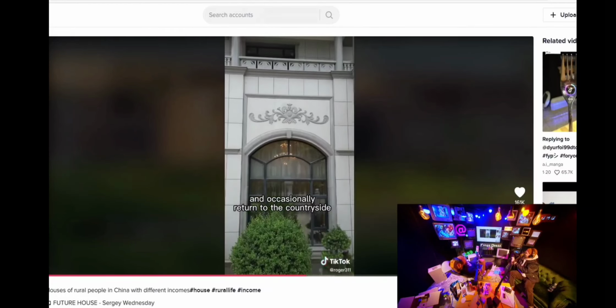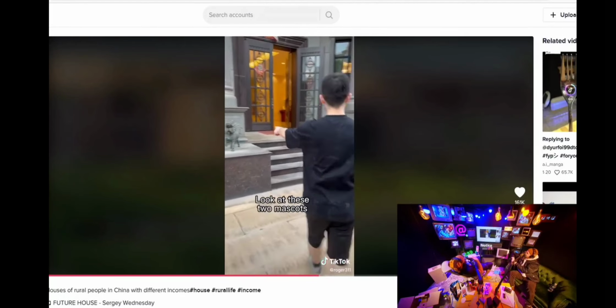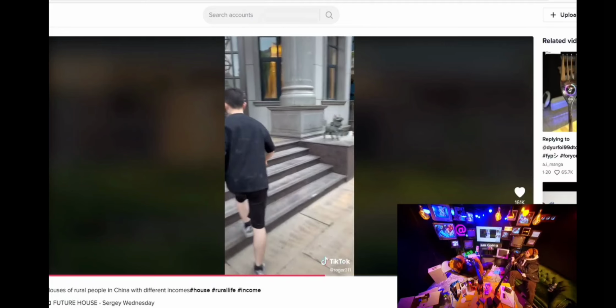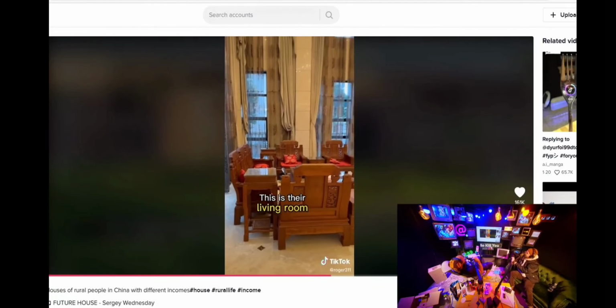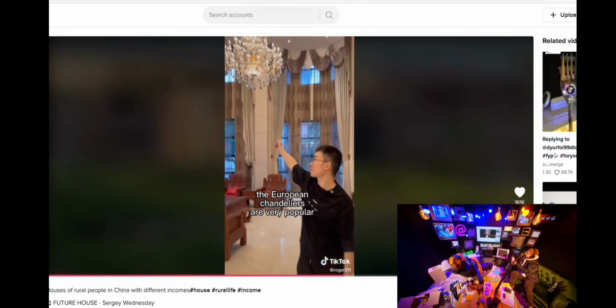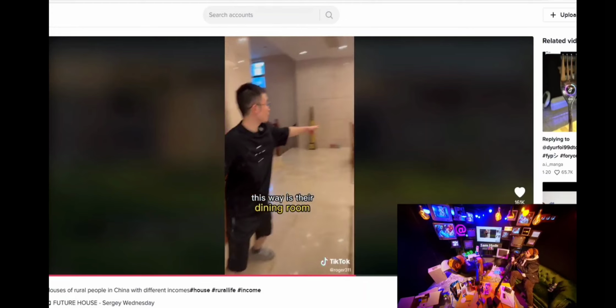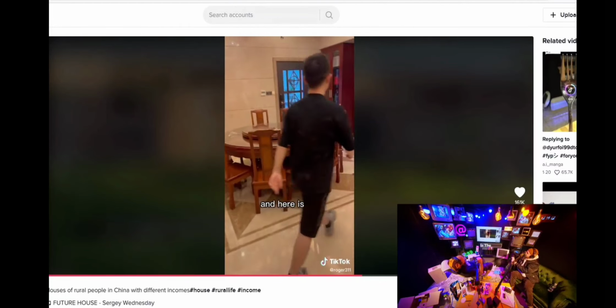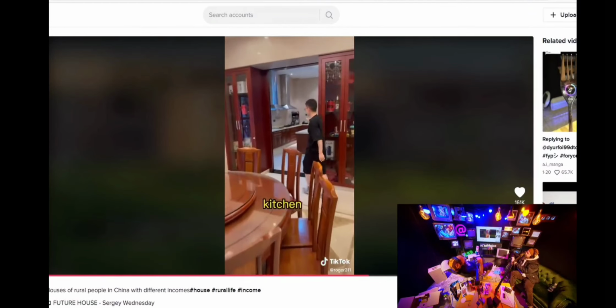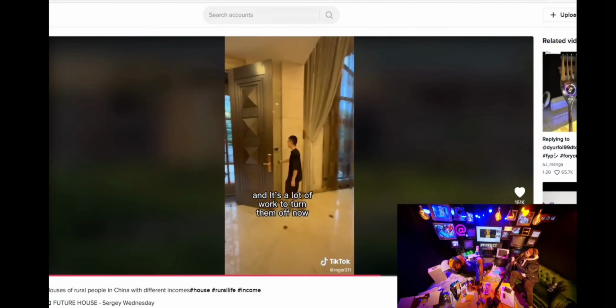What is that? That's a jewelry store. Look at these two mascots. Oh, food dog. This is their living room. It's really big. The European chandeliers. It's like Saddam Hussein's place. Yeah, like European. This way is their dining room. And here is the ugly kitchen. I turned on all the lights for the camera, and it's a lot of work to turn them off.